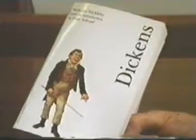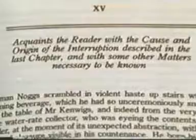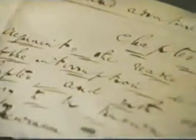Today, with so many books around, it's easy to forget that someone had to write them in the first place. Acquaint the reader with the cause and origin of the interruption described in the last chapter. Over 150 years ago, Charles Dickens first wrote his book Nicholas Nickleby in his own handwriting.